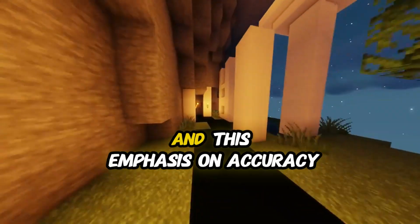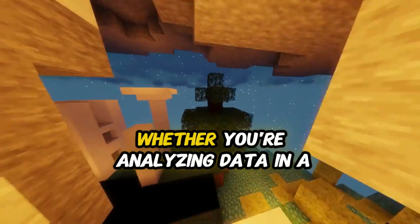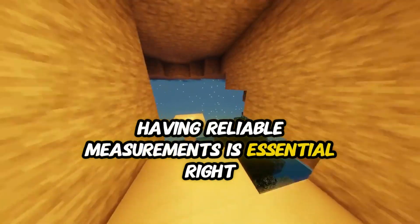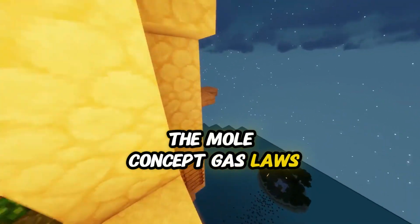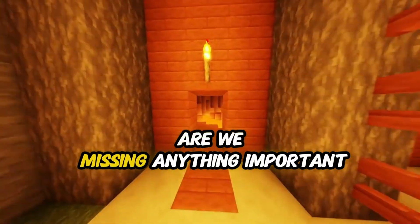Precisely. And this emphasis on accuracy and precision is crucial in many fields, not just chemistry. Whether you're analyzing data in a research lab or formulating a new product, having reliable measurements is essential. We've covered a lot of ground: balancing equations, the mole concept, gas laws, and even delved into the intricacies of concentration and titrations. Are we missing anything important?